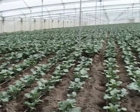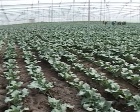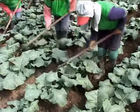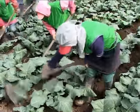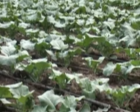In 1995, the company began construction of greenhouses. Now, over 30 hectares of sugar snaps, organic broccoli, as well as kosher products are grown under constant temperature and humidity conditions.